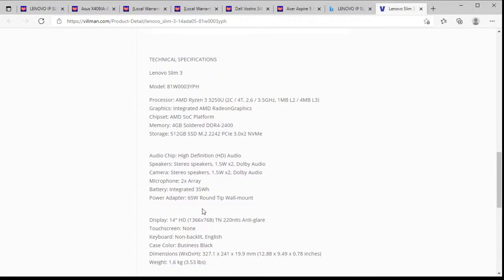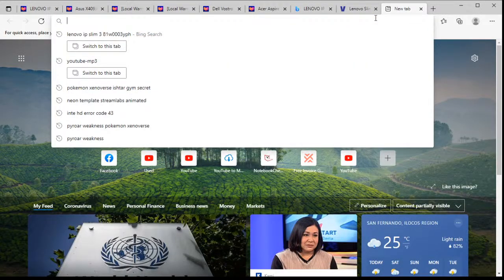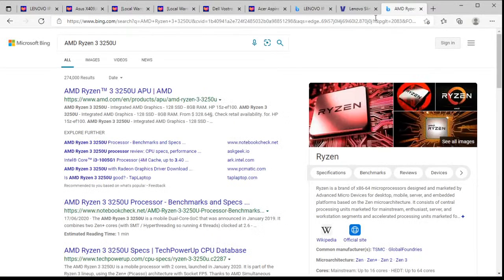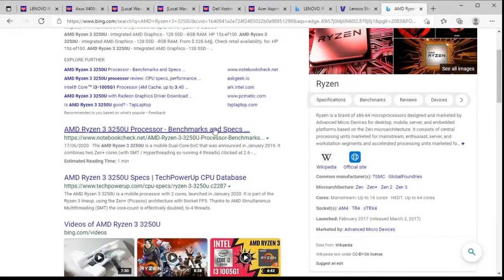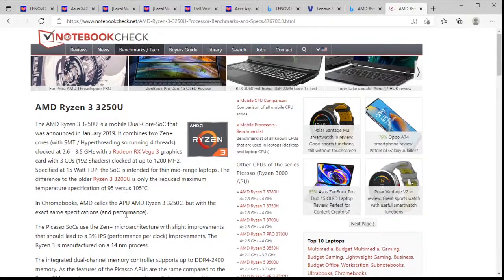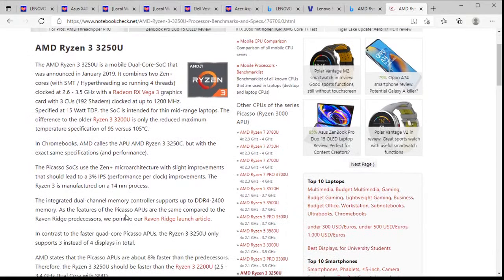So, norms, I have a question: what is the difference between the AMD 3 3250U and our next number? But first things first, let me give you its specification on the processor side. So we're here at notebookcheck.net, which is one of the sources you need to research, especially for game performance. It uses Vega 3 graphics with 192 shader cores.